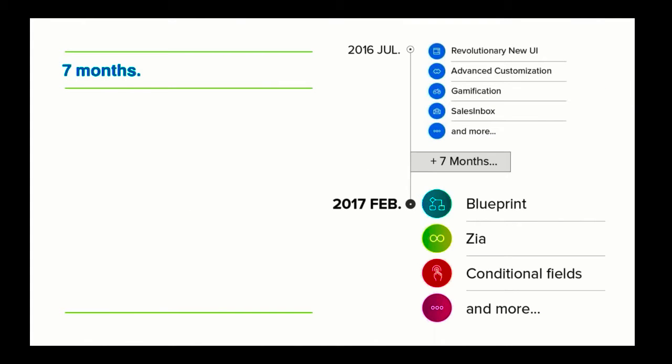It's been a whole 7 months since our last release from July 2016, where we brought to you a revolutionary new user interface along with features like advanced customization using page layouts, gamification, and innovations like Sales Inbox, which is a dedicated email client for salespeople. Through these 7 months, we have been working really hard to bring you these latest features, which we believe will go a long way in helping you sell smarter, better, and faster.